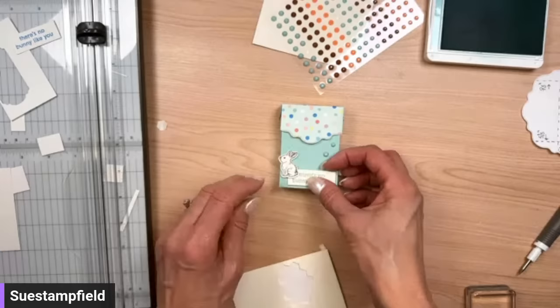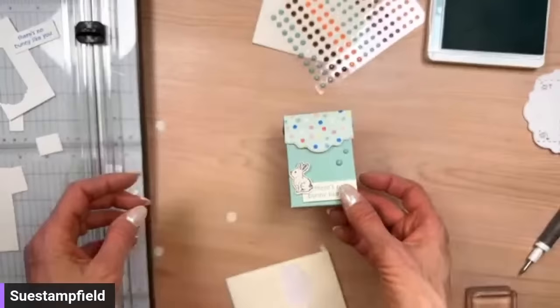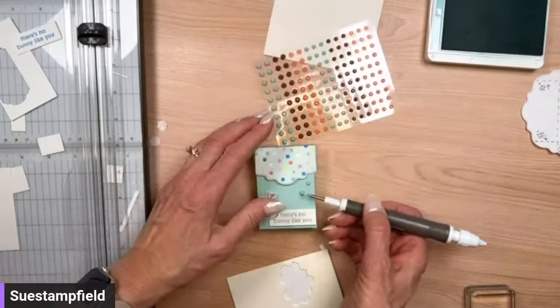No. It's hanging over. Hang on. His little bunny nose is hanging over the edge of the box. Can't have that. I'm going to go flush to this side. There. Now he fits. And let's get another gem on there. And if you want to, you can add some ribbon.